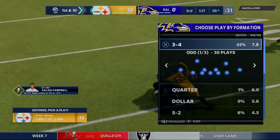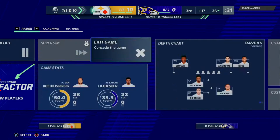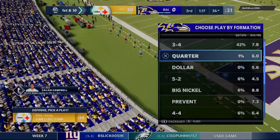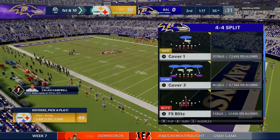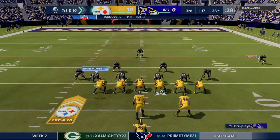And don't you feel just a little bit of sympathy for him back there, though? So much going on, so much swirling around. He's trying to find someone downfield. He's trying to move around to find an open target. Sometimes you forget the number one thing, take care of the football. So from the 36 now, 1st and 10.